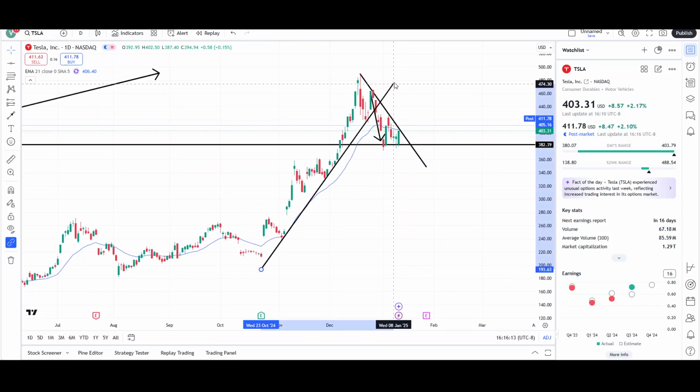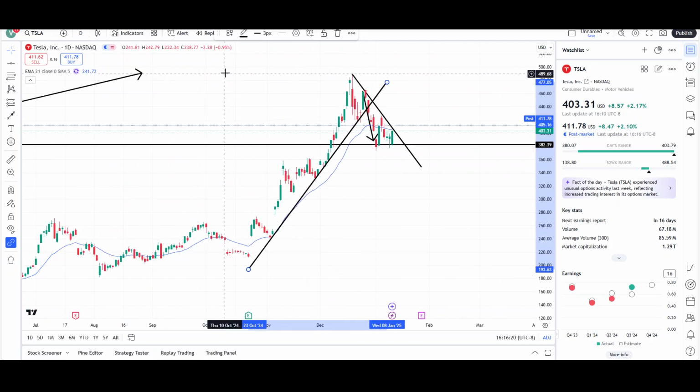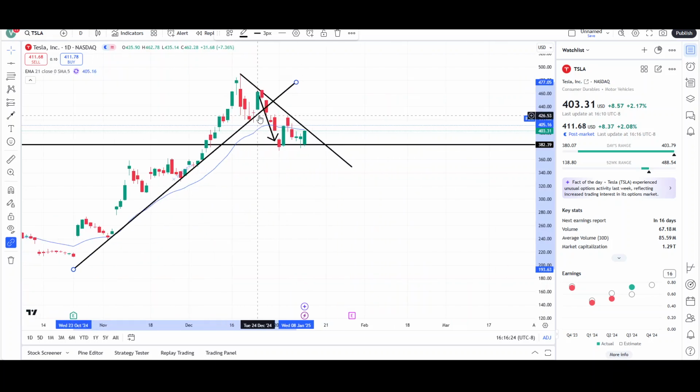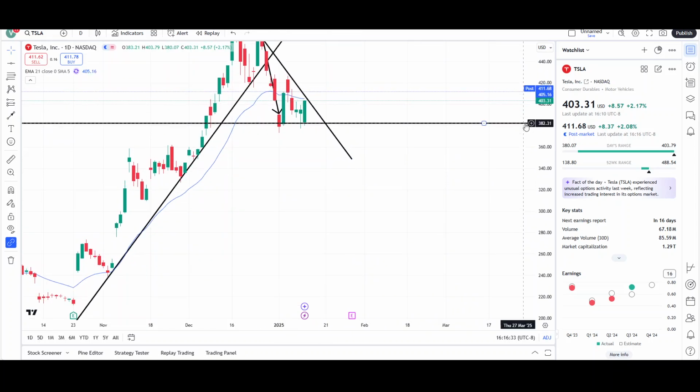Overall, price was in a nice uptrend, illustrated by this upward trend line, and then price topped out at this measure move target of about 491, and then that's when the sell-off started. The bears were able to make one large drop followed by another large drop, and that's where price started finding support, and we're still finding support from that 384 level.